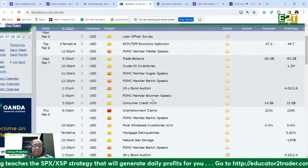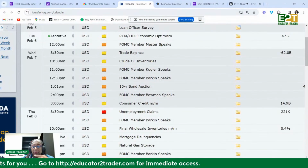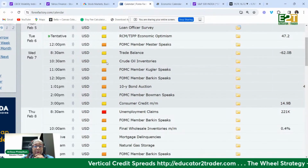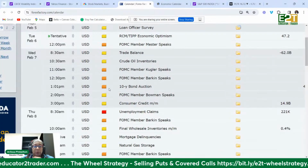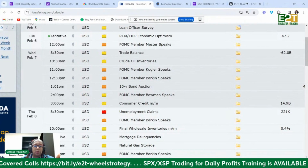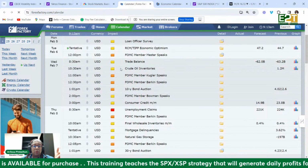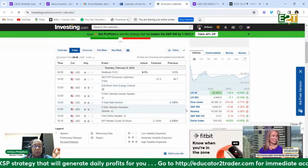Our meetings today, Wednesday. Trade balance is at 8:30. That already passed. Crude oil inventories is at 10:30. It probably should be an orange folder. FOMC members Kugler and Barkin are going to speak at 11 and 12:30 respectively, orange folders. At 1 o'clock, 10-year bond auction, orange folder. FOMC member Bowman will speak at 2, and consumer credit month over month will happen at 3. I wanted to see what was the result of the trade balance. It didn't put anything in actual, even though 8:30 came and went. We're past 8:30.